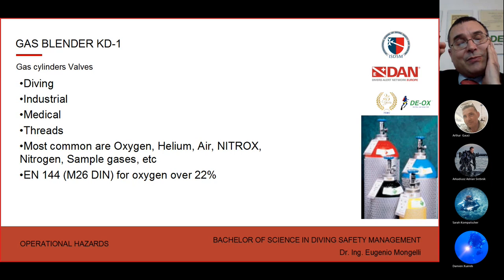The cylinder must be checked with the valve, to avoid a misconnection of valves that are not the proper ones. Okay. So every oxygen cylinder has a different valve; helium, air, and nitrox have different ones. For diving, we generally use the DIN. But for nitrox, we should use the M26 for all oxygen over 22%.